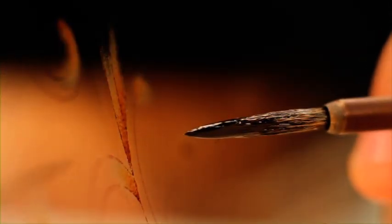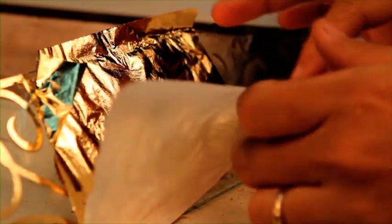Eglomise is a really interesting process. The process that we're following for eglomise is the exact same process that was done hundreds of years ago. It was developed by the Egyptians and refined by a French guy called Glomy. Basically it's reverse painting on the back of glass, which is very finely done using gold leaf and shading and etching and engraving techniques.